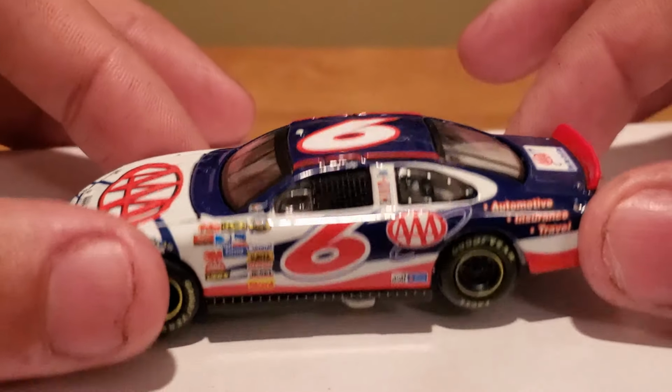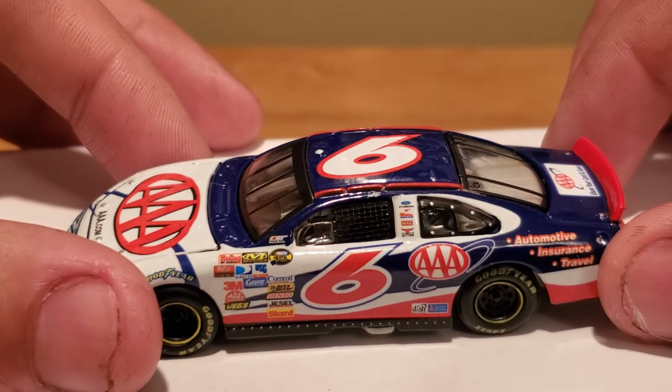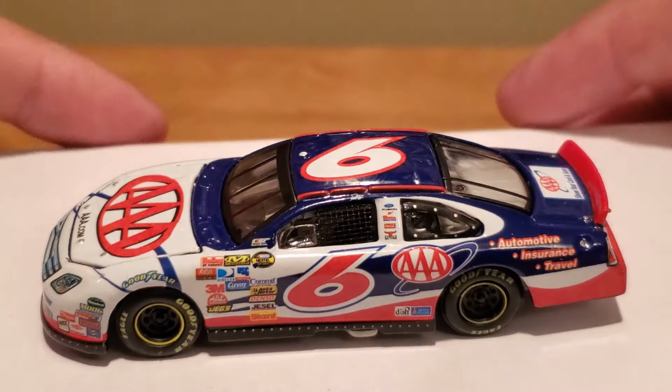And I believe there was also a black scheme as well, I think it was a show your card car, I believe, with all the money on it. That one was really cool.